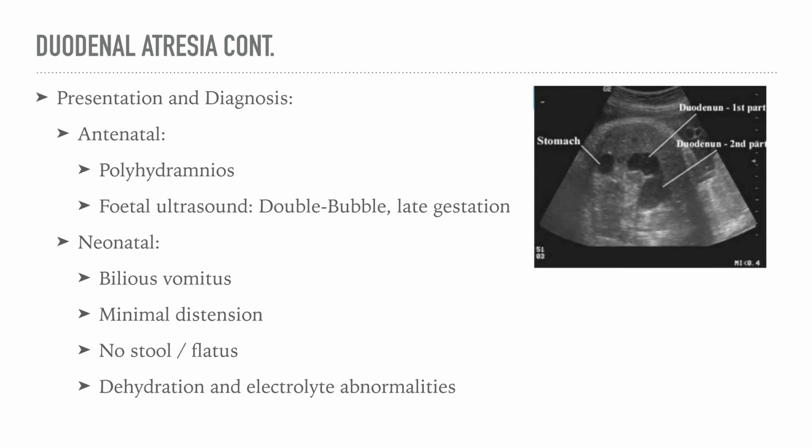I must say, in South Africa, I think our antenatal care is not on par, and we often don't have them diagnosed antenatally in our settings, unfortunately.